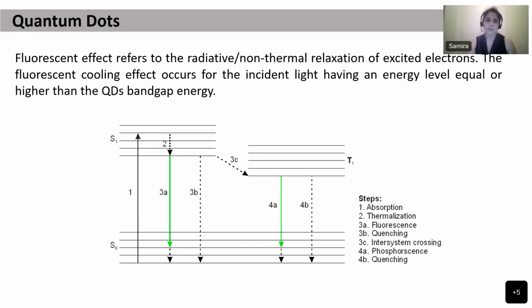The fluorescent effect refers to the radiative or non-thermal relaxation of excited photons. When the light is absorbed by the material, there are different processes. We have some thermal losses, including thermalization, which is number 2. The electron is excited and goes to the upper energy levels, and then it returns to the conductive band. This process is a thermal loss, and then some of the photons will release their energy as light, which is known as fluorescence.